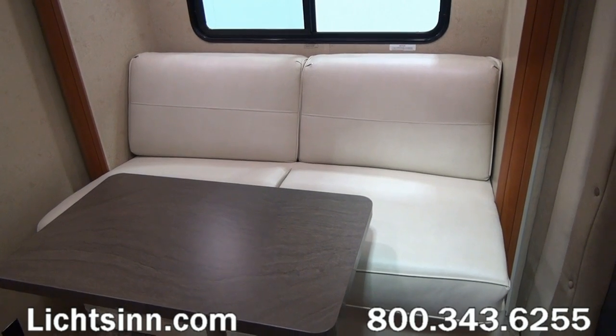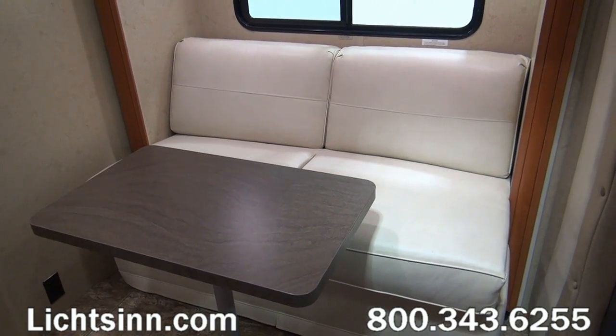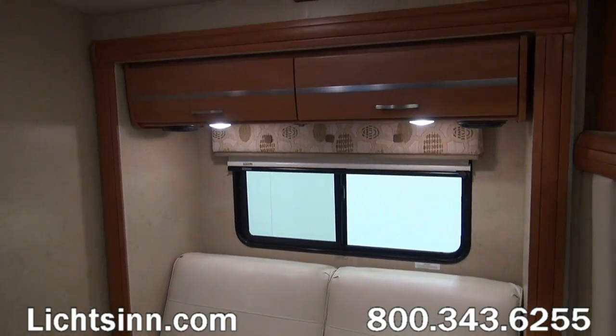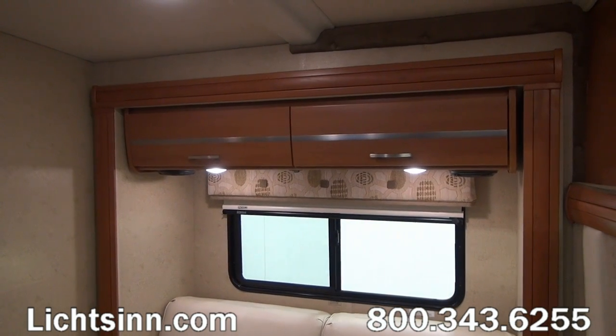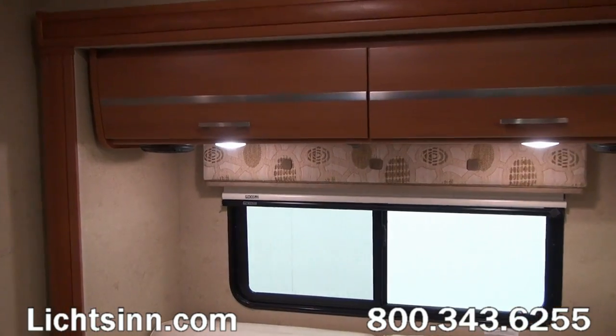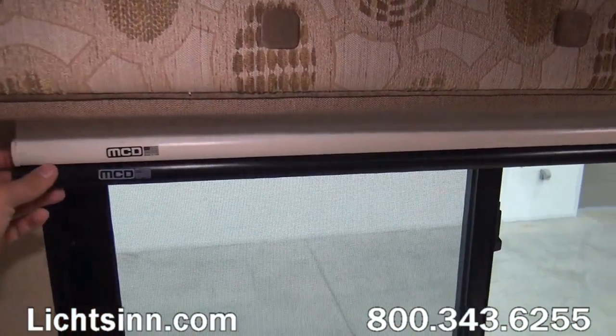As part of the interior upgrade package, this has the MCD American Duo Solar and Blackout roller shades. Unlike traditional roller shades, they don't snap back. You don't have to put up with the maintenance of a double strung blind, and they very simply glide up and down. You can see the reading lamps overhead and also some of the speakers.